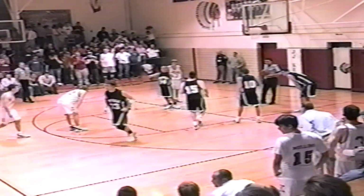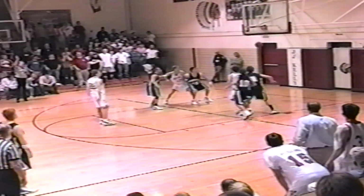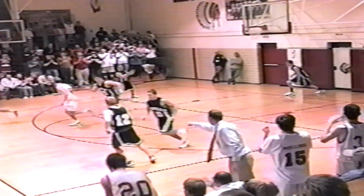Foul on the Blue Devils will be on Will Hubbard. Foul on Hubbard's his fourth. And Brian Bentley trying to complete the three-point play. Luke Humphreys in for the Blue Devils. Which he does. 49-38. Gate City leads, 6:18 to go.